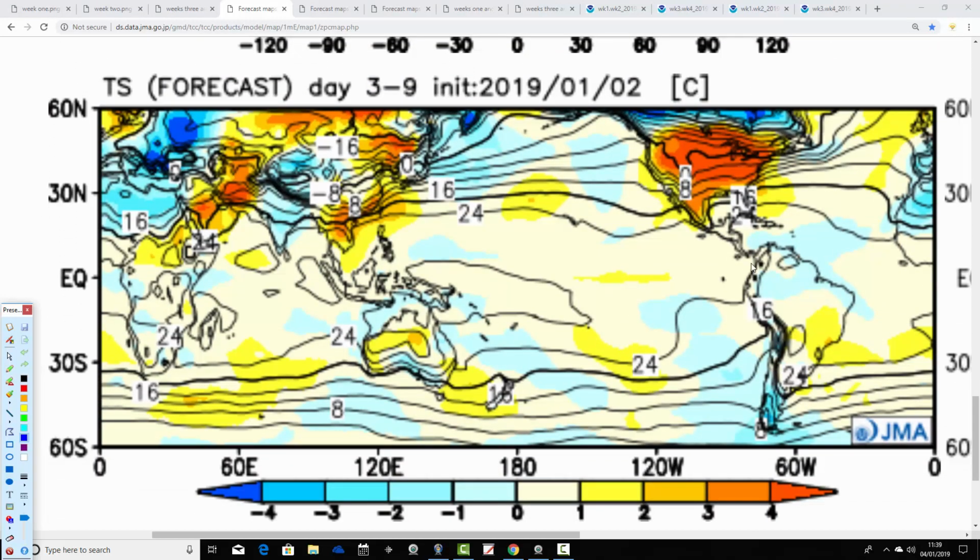Temperature anomalies in the week ahead are looking like this. Again, it's going from the 4th to the 11th of January. So most parts of the UK coming out milder than average in the week ahead. It is cold and average to the south, and much of the continent, particularly southeastern parts of Europe, looking very, very cold indeed.